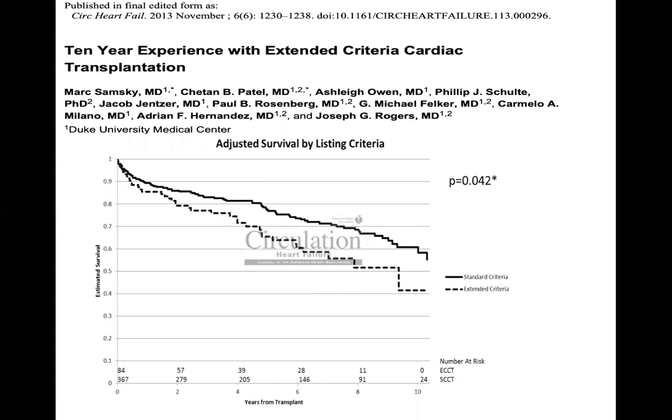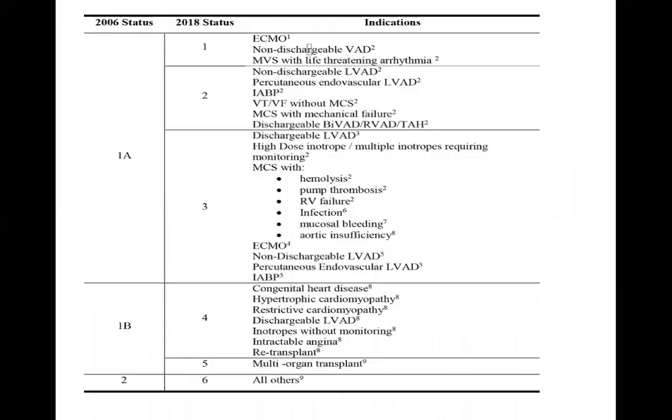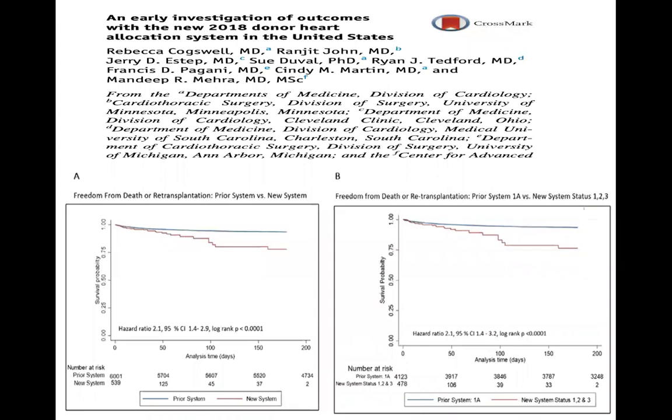There was another one also. Go backward. This one? What did you say here? I said that there are many critiques about the new donor allocation system. They compared the previous system with the new system regarding survival for the first 1 year or 200 days. They showed the mortality on the waiting list decreased a little bit, but the outcome was still not good for those patients because you are doing a transplant for sicker patients.